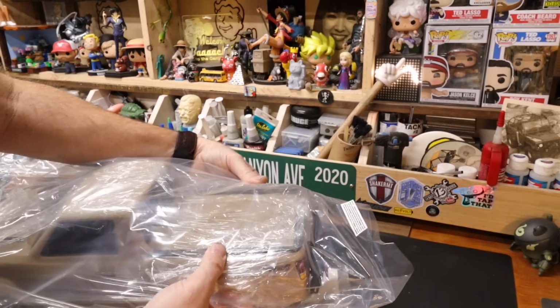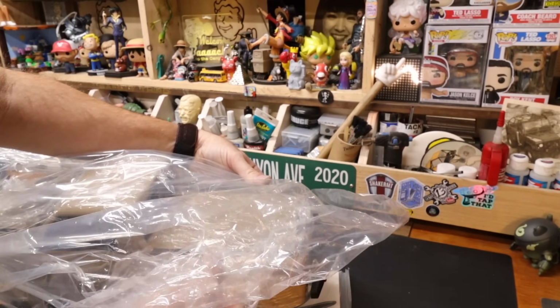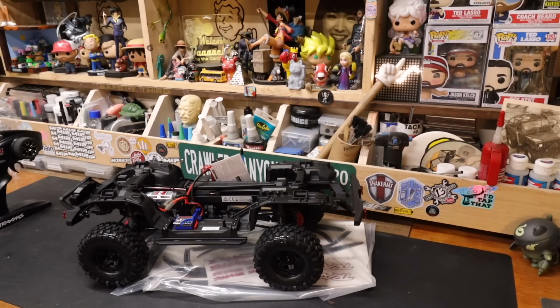There you go. This was the innovation. The subject of our video today and the series at large is the Traxxas TRX-4, and it is the Traxxas TRX-4 for a very specific reason. Traxxas has done something that other manufacturers are absolutely not doing.